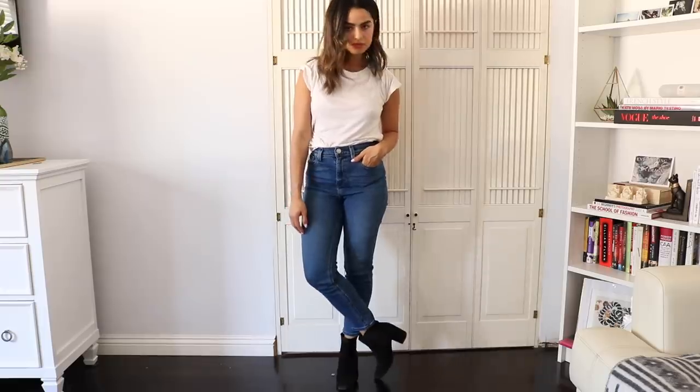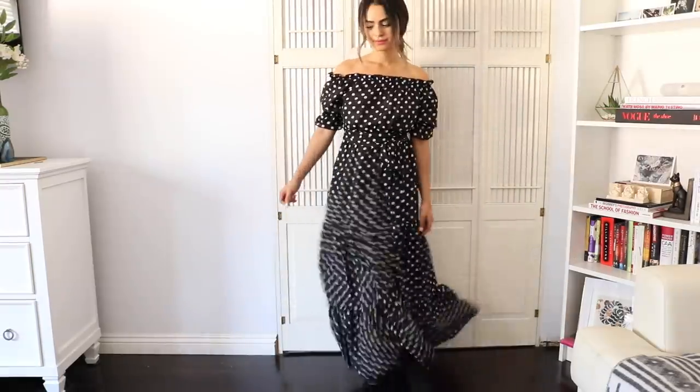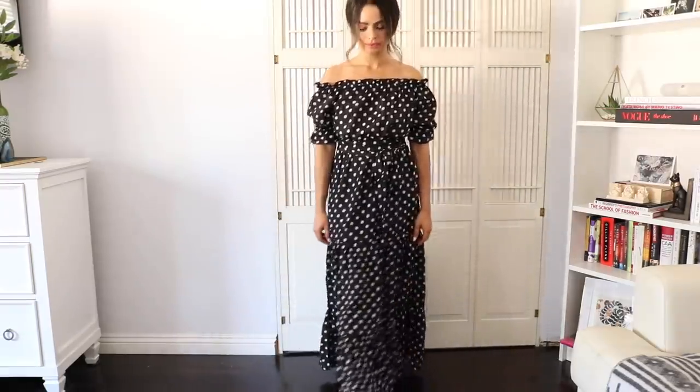And I personally can walk in a heel. These are so comfortable to me, so I can definitely withstand them throughout the day. I feel like a Chelsea boot just makes any look instantly cool. I resort to these when going out with my friends a lot. I prefer them over wearing heels. These are just so, so comfortable and I love them.